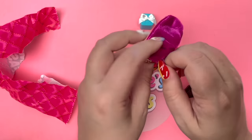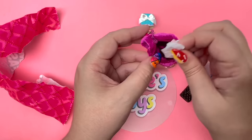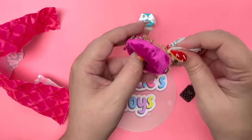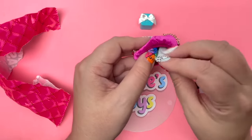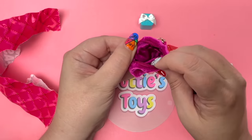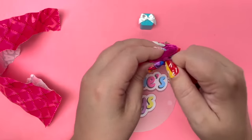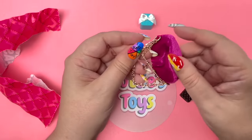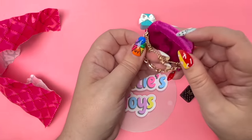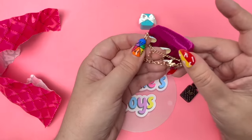So let's open up our little zipper and oh, what is this? Oh, it's just paper. I thought there might be something inside. There's not nothing inside. So there it is. And I love the purple burgundy liner on the inside. And we have our little strap right here. And on the strap, it looks like we have the letter Z, the letter I, the letter M.